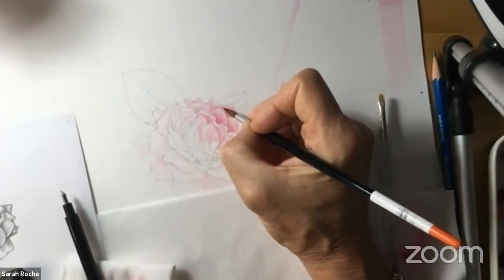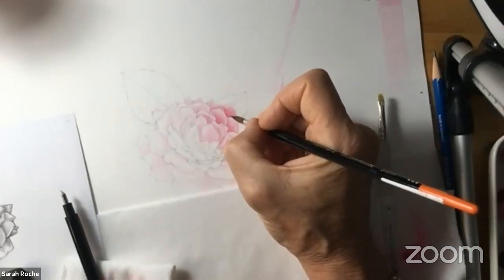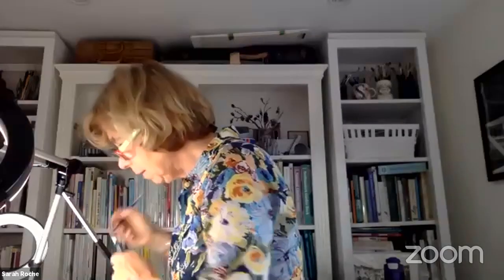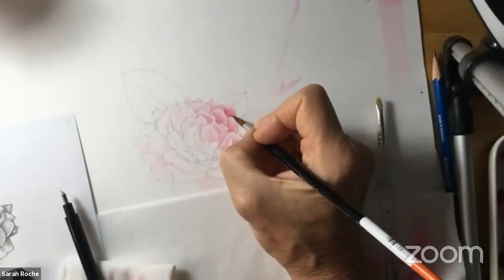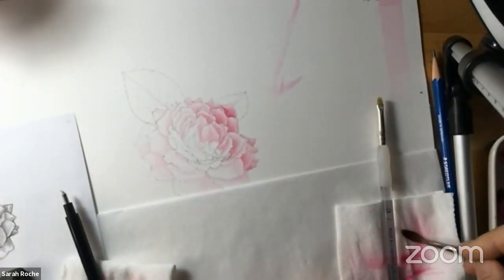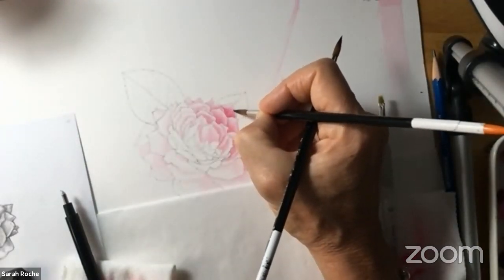And now I've got a little bit of quin magenta on my brush. So I do the same thing, go into that edge and get a bit more in it. And then I'm now going to go up. And you see the difference when you just put that little bit of extra color in. I'm still going to do the same thing. This technique of just softening out the edge is useful even when you're working very, very dry.